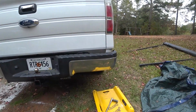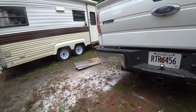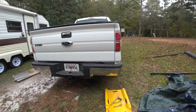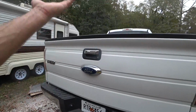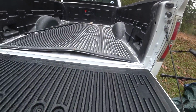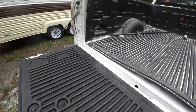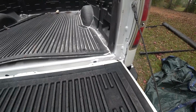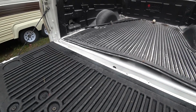There's the finished product. Took care of the rust for right now. It's not permanent, but it's good for a cheap truck. New tailgate's got a backup camera, which I don't have any of the electronics for, but it's pretty awesome that it's got that. But anyway, the rust is kind of sealed up for right now. It'll last a little while. It's better than letting it go.